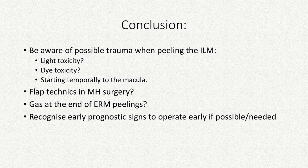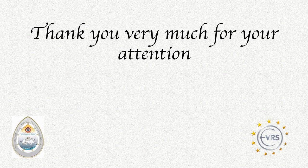If you have the possibility, please try the flap technique in macular hole surgery or, of course, the free flap technique. And in some cases, try to inject some gas or some air at the end of epiretinal membrane peelings. Of course, please continue to be aware of this phenomenon and try to recognize early prognostic signs to operate your patients early if possible and if needed. Thank you very much for your attention.